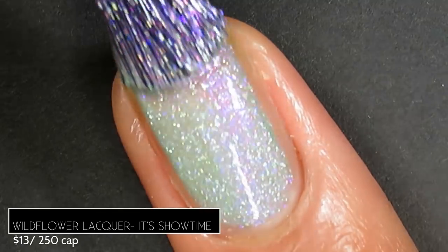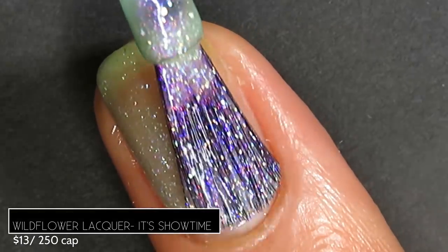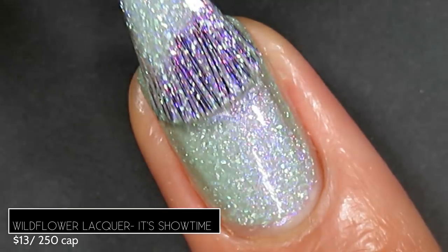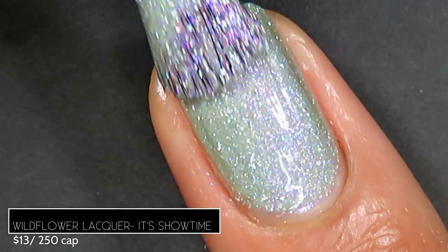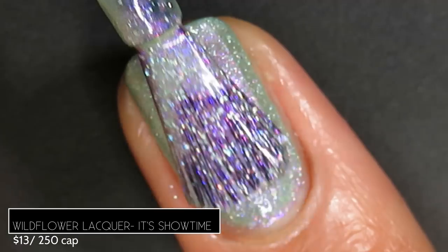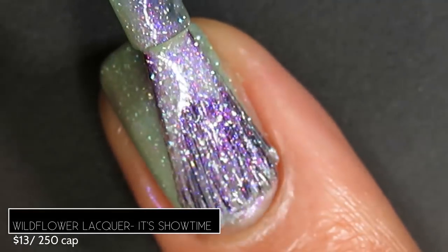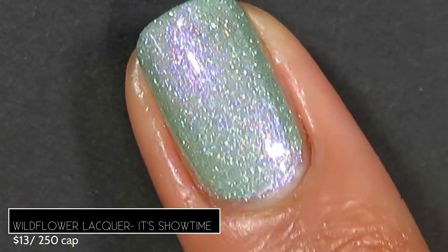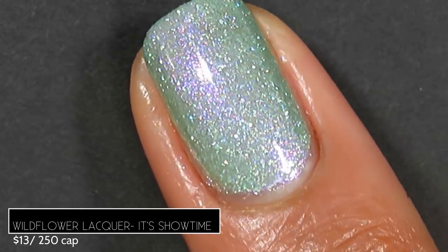On that first coat, I was so pleased with the opacity. Wildflower does these light shifting shimmer polishes so well. They're always a lot more opaque than I expect them to be. I almost got full opacity in two coats. I think some people with shorter nails or less visible nail line could get away with two coats for this one, but I think a lot of people will want three. That's what I was most comfortable with. So there's that beautiful purple shimmer, and then you also see all of the sparkle from the holo flakes.